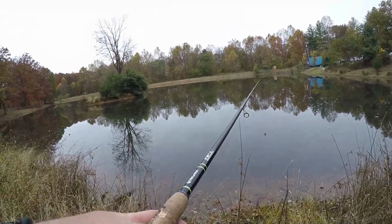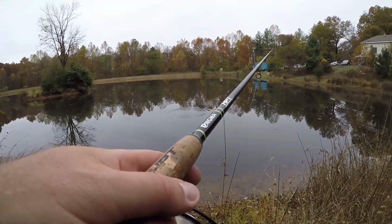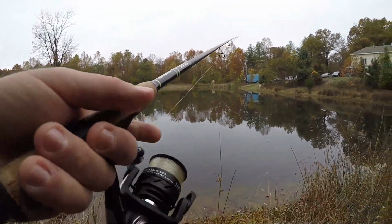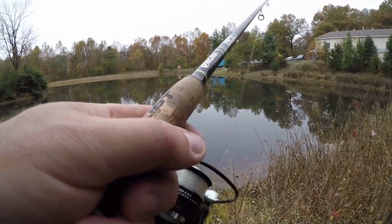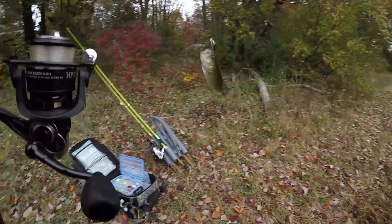All right, guys, I'm throwing on my little crankbait. Oh, there's one. Yep. And there's a bass right there. All right, so that was a good switch up.